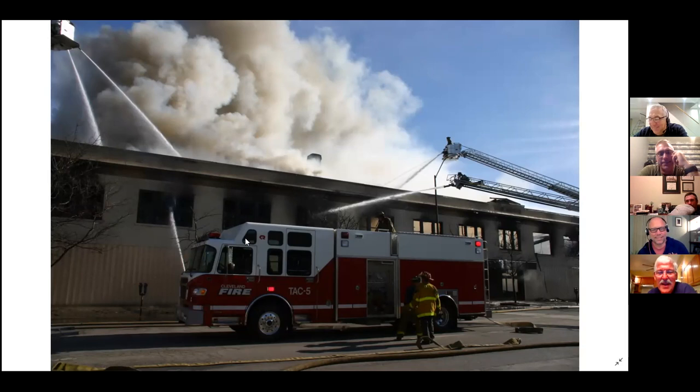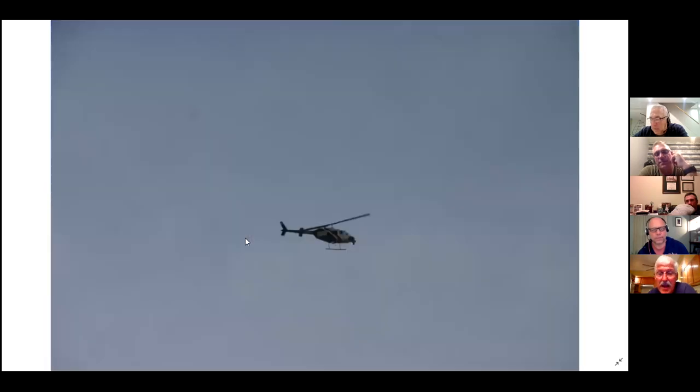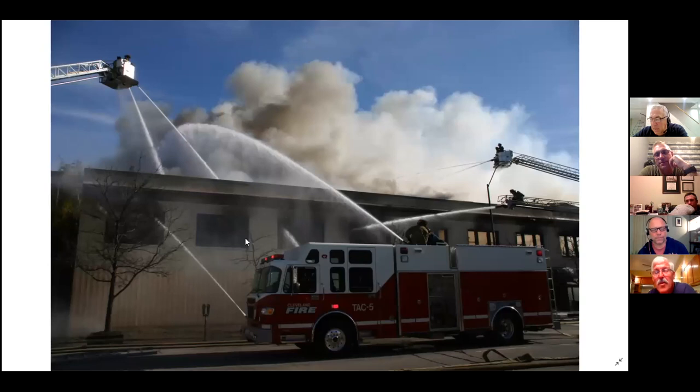Tactical engine. That guy had been moved down, by the way. I think he was on the initial corner. And that's the whole thing about, if you've got to move your apparatus, move your equipment, move your deck guns or whatever, do it. If it makes sense and it's going to help you get fire control, do it.